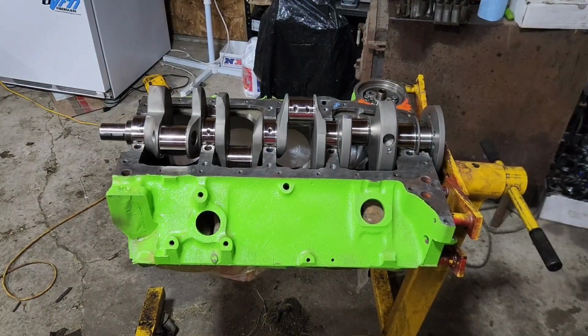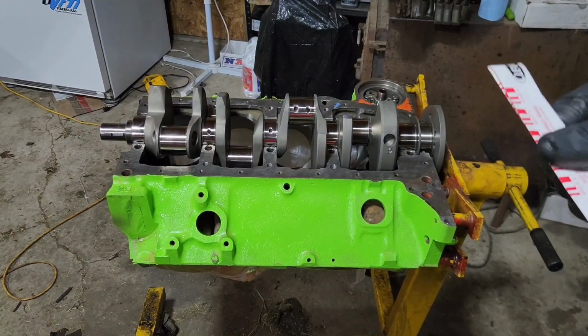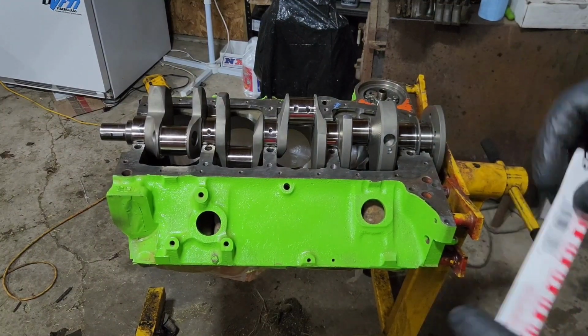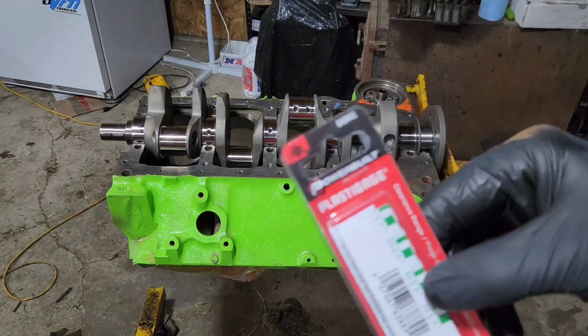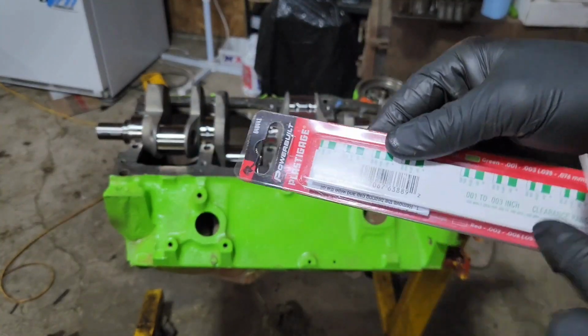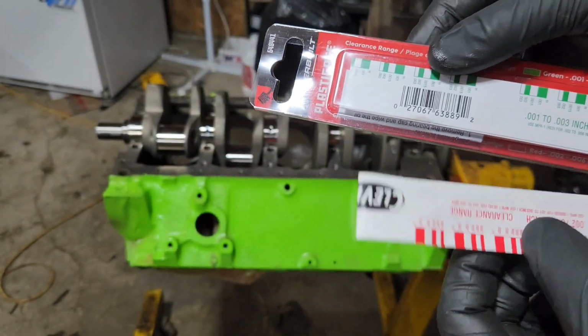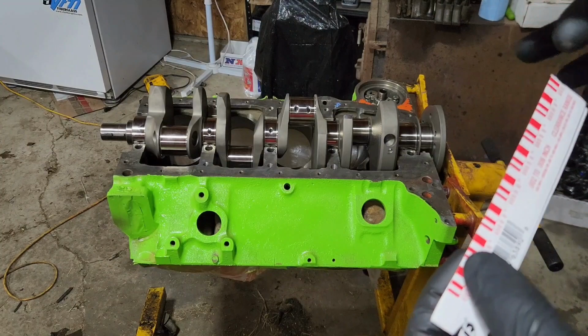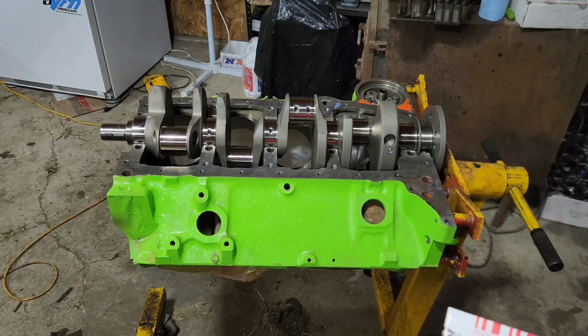Okay, so right now what I'm going to do is I'm going to use my red plastic gauge. It comes in a little package kind of like this. This is what it came in with, the green stuff. The green stuff is for a .001 to .003. I think, well, I'm looking for like a .003 clearance, but I'm going to go with a .002 to .006. Measuring. So that's the red stuff.